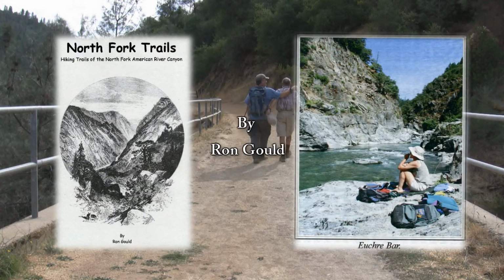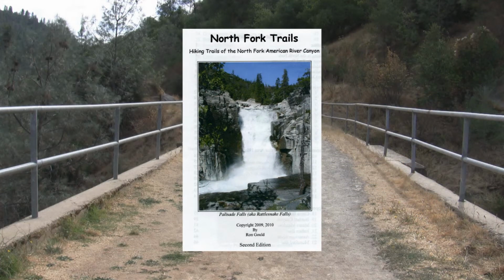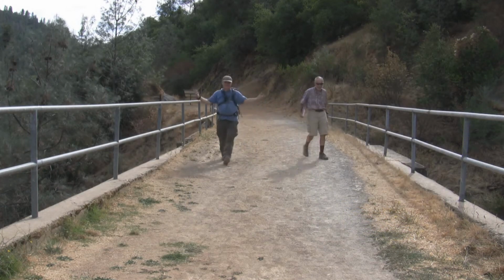The other guide is Ron Gould's North Fork Trails. Ron's book covers some of the historic and, dare I say, steep hikes in the canyons. Ron loves history and has some fine maps and trail descriptions to enlighten. This book is great for hikers looking for a guide to Green Valley, Euchre Bar, and the Upper Canyons, and of course, the North Fork of the American River.